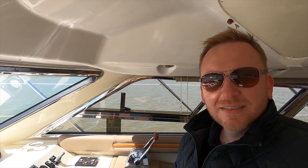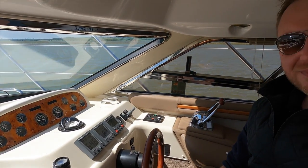My friend upstairs on the flybridge, Andrew, thinks that he's actually steering this boat. Well, truth be told, I'm at the helm because I've got more sea experience than he has. Of course, I'm only joking. Andrew, if you're watching this, you are driving the boat.